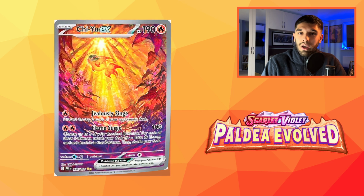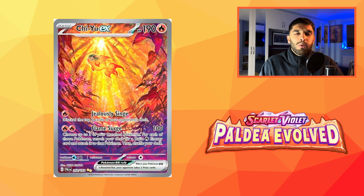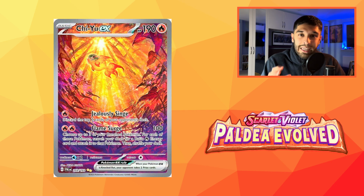It's Chi-Yu, sitting at just over $30. And this is almost an exact copy of the reasoning for Skeledirge. It's a really cool Pokemon. I like Chi-Yu. I'm not sure it's the most loved Pokemon, but it's a liked Pokemon. But more than anything, this card's artwork is top tier, like elite level artwork.